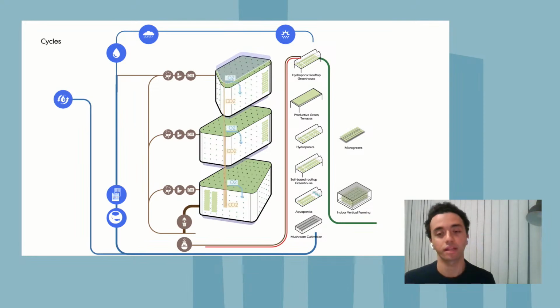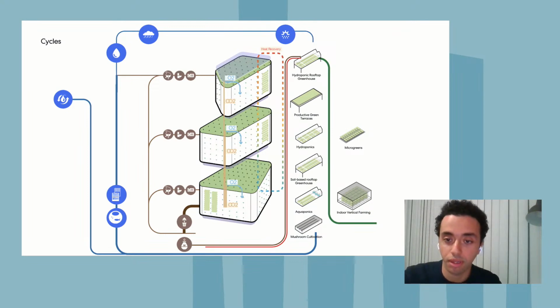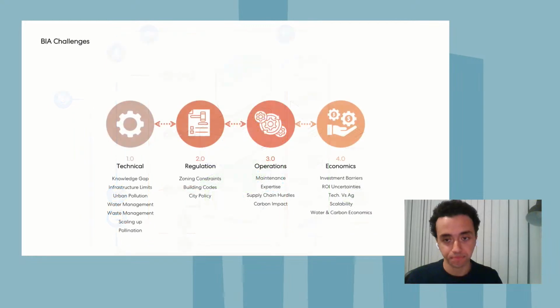And as we highlighted before, there's a great exchange of heat and CO2 between the residential units, or the units in general, whether it's residential or office or what have you, and the integrated farms. So there's a lot of opportunity here, but there's also a lot of challenges. And these challenges, I like to divide them into 4 areas. We have the technical boundaries, regulations, operations, and economics.